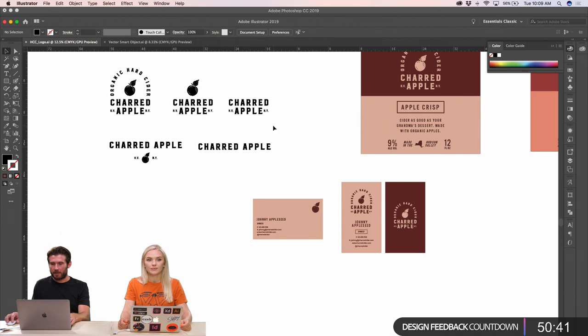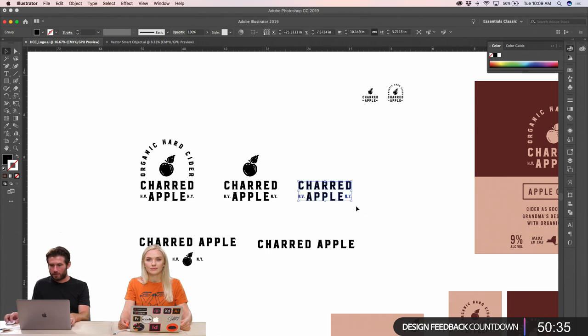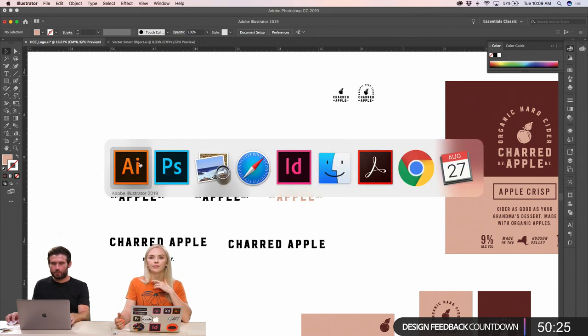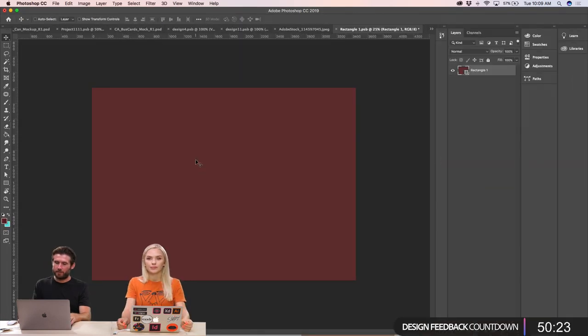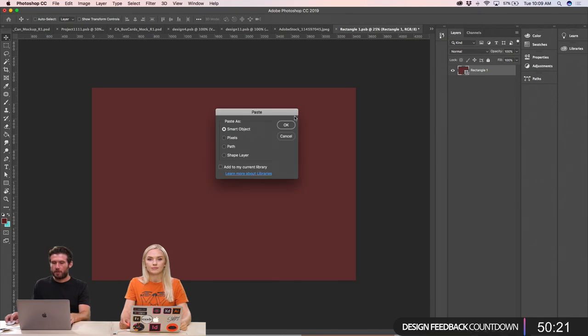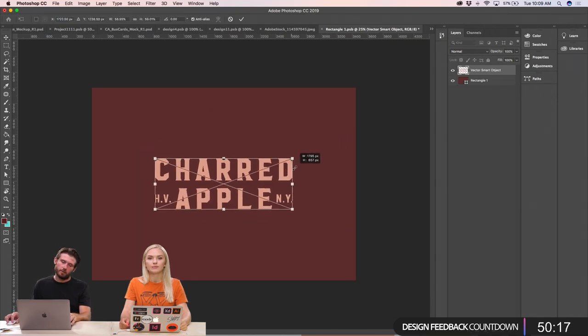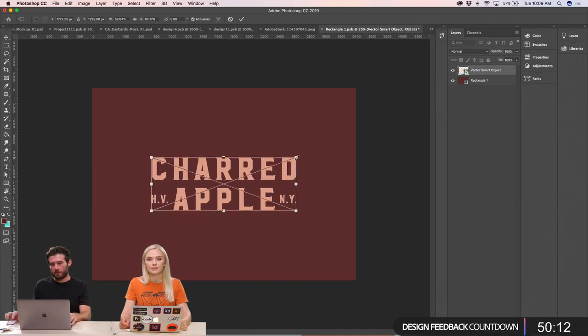Yeah. But maybe we can use some of these other lockups too, work them in along with the main one. So this one might be good to use on the side. Yeah, and basically all the elements that we have on the can probably go onto the packaging. Exactly. So hop back into Photoshop here. We can paste this in as a smart object. Bring that in. See if it fits nicely in there.